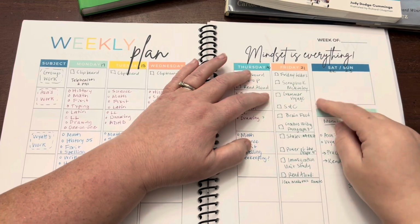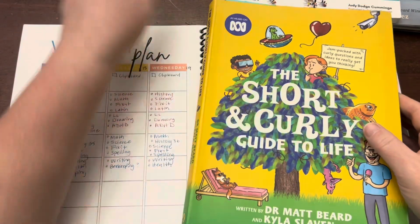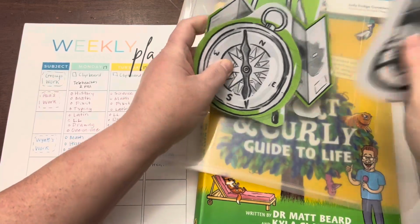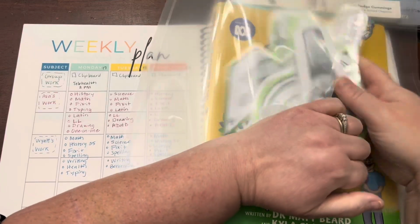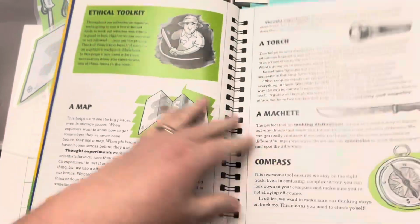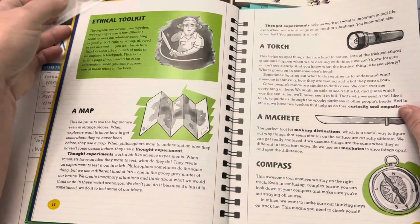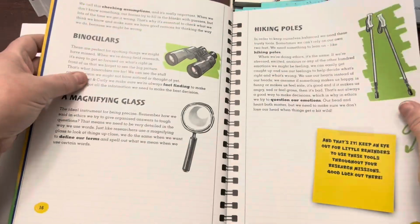Grammar Voyage, there's nothing to show you there. Short and Curly, like I mentioned, we will do the readings throughout the week. I also made these little, I just copied these out of the book and enlarged them and laminated them. These are the pieces of the ethical toolkit, which you use when you're assessing and evaluating different situations. So I just thought that would be nice to have something physical that we can reference when we're talking to remind us of the different things there.